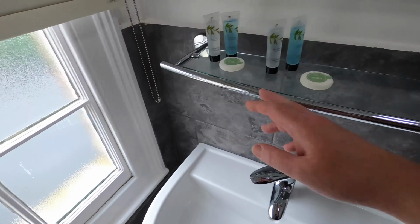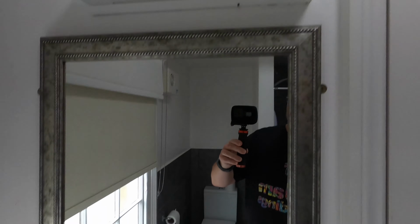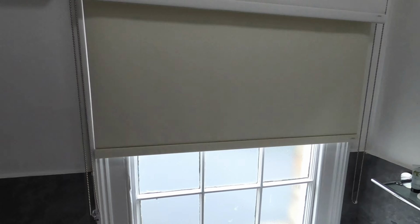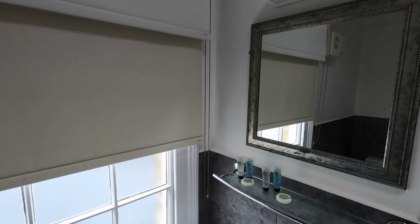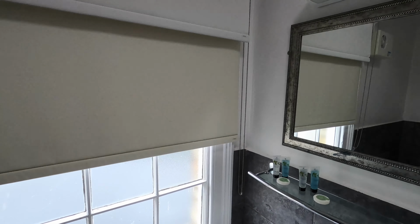We've got some shampoo and some shower gel and some soap, another mirror and a shaving plug. All good. Or as the Germans would say, that's klar. Right, I think that's about it for now. I will take some external shots of the pub, some shots of the bar and the garden outside, and I think that'll be it. Oh, and breakfast of course. Right, catch you later folks.